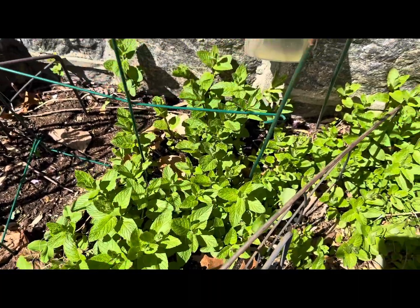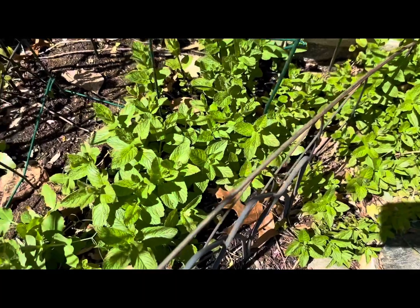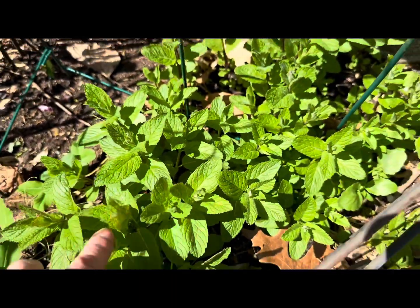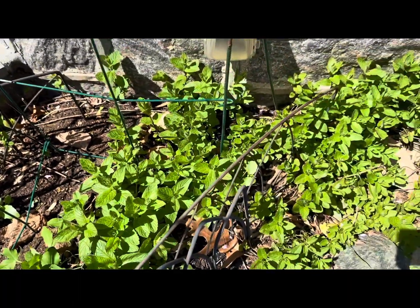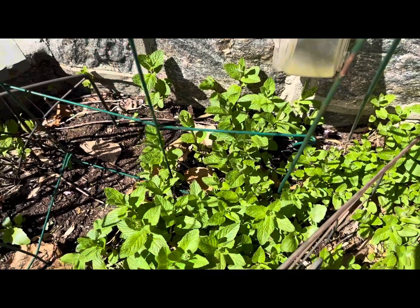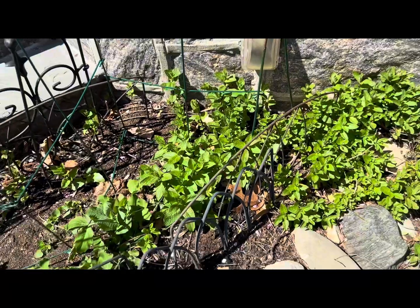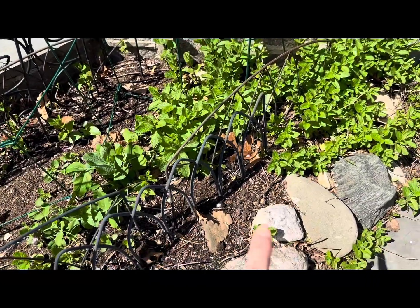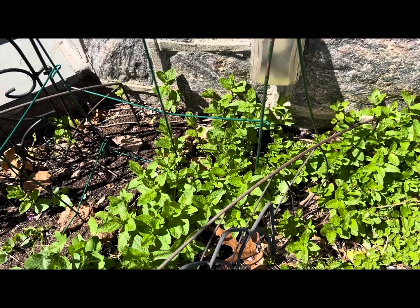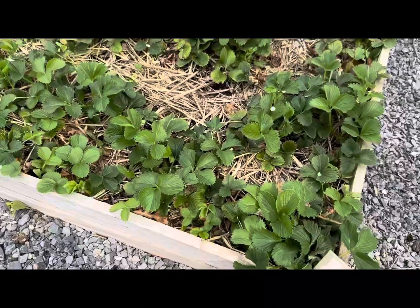Lots and lots of beautiful mint growth. My mint is up and growing beautifully. Look at all of these gorgeous mint leaves. Remember guys, mint is quite an invasive plant, so you should plant it either in a container or a smaller area in your home garden where you can actually restrict its growth, because if you plant it in an open home garden area, it will take over your entire garden space.